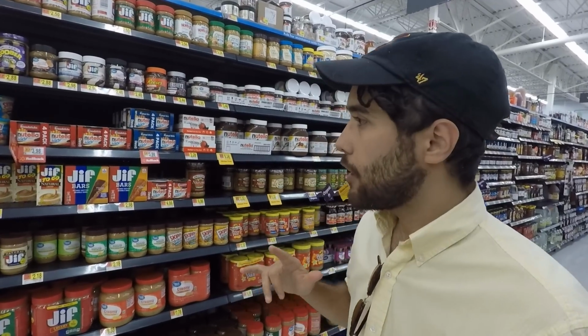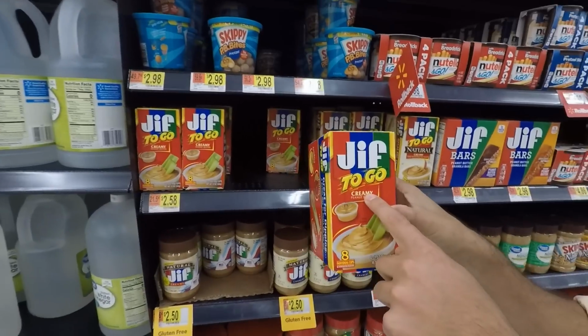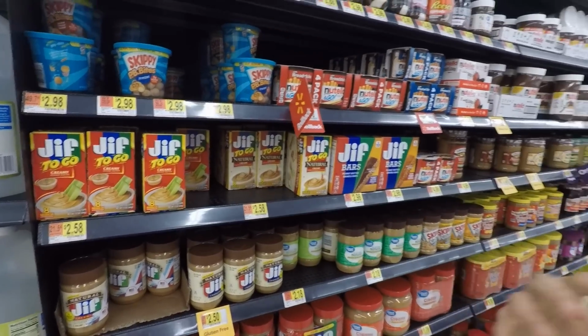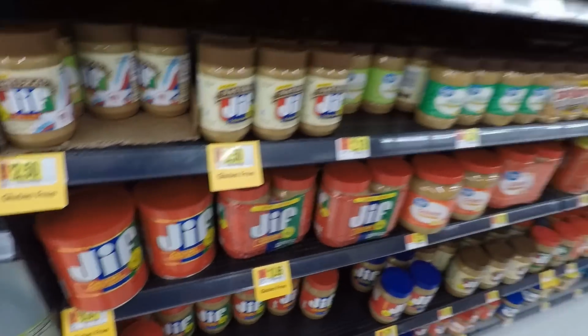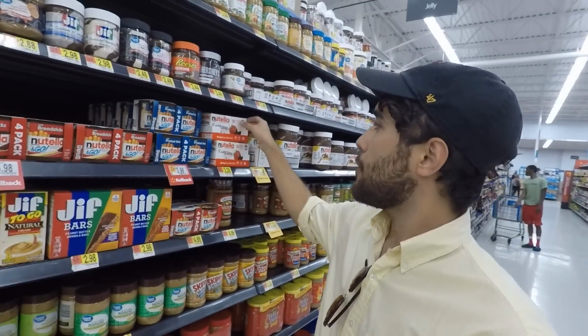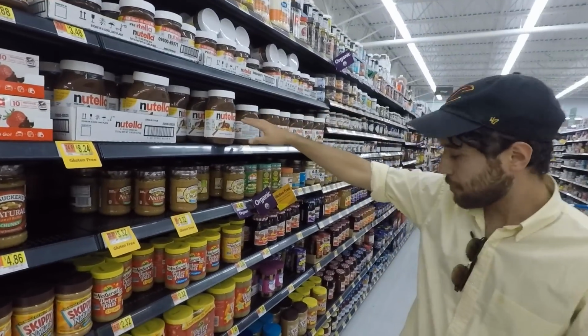Some more snacks, kind of like lunchy stuff as well, is really popular. Your peanut butter. Try to get the to-go versions of everything, so it's already a small package and makes it easy. Don't carry around half a gallon of peanut butter. That's just stupid. Maybe your Nutella if you're feeling chocolatey for desserts. Same thing, don't get the big versions.